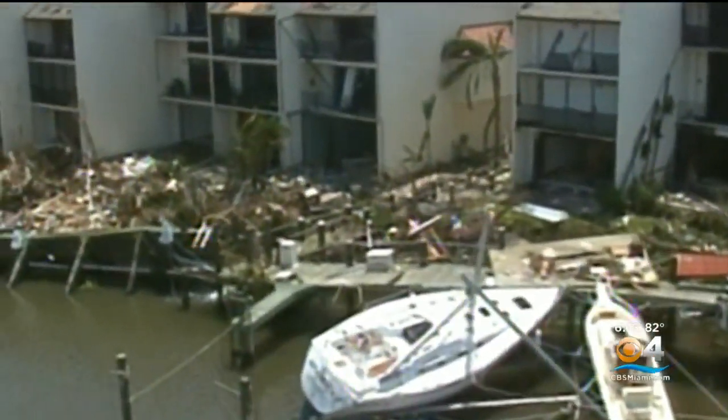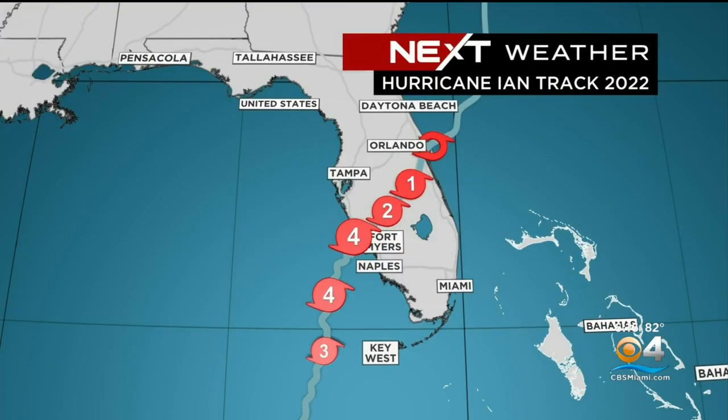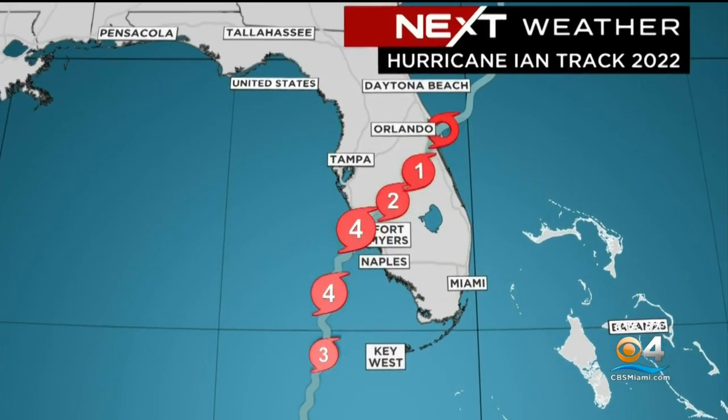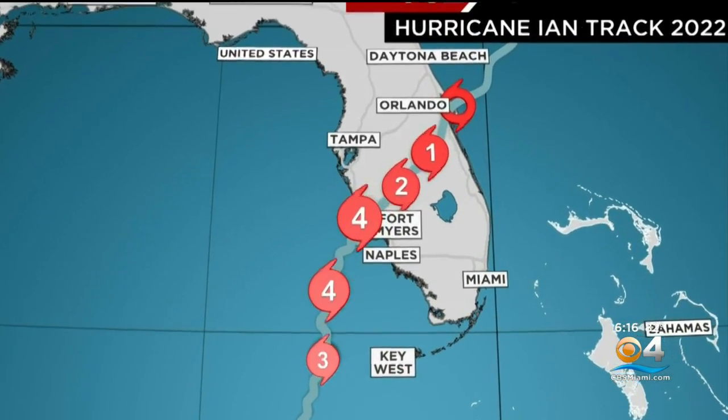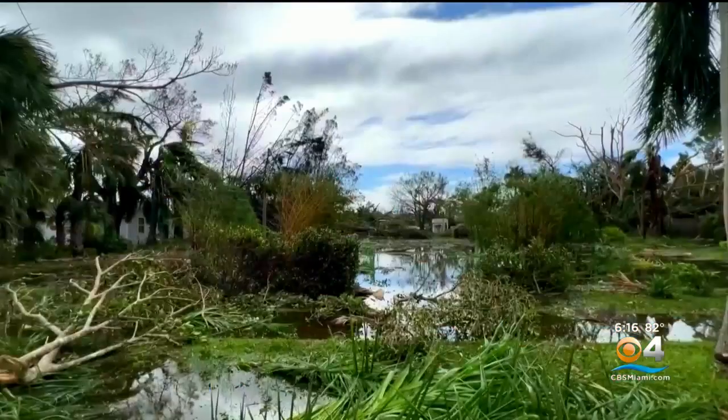Now when you look at an Ian coming in at a different angle and a much larger storm and moving slower. Coming in at almost Cat 5, Ian sometimes as slow as 8 to 10 miles per hour. It lumbered through the state from southwest to northeast, brutal wind and massive amounts of rain.